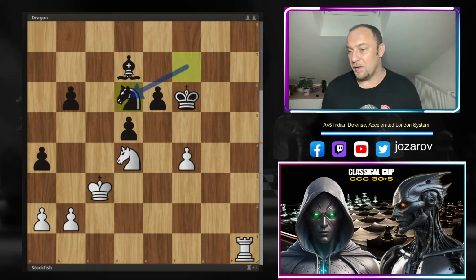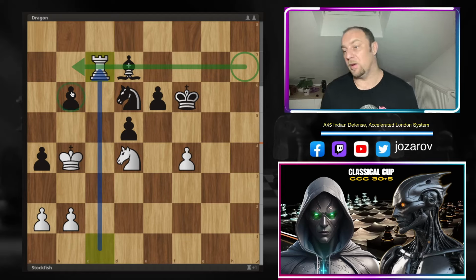Bishop to e8, rook to h2, bishop to d7, and now rook to h7. Again a couple of repetitions. So see, tough endgame here for the fish to handle. Rook to c1, knight to d6, and now finally Stockfish searches for an opportunity on the other side. Now again the rook is on the 7th rank, but it's a different story now. The rook is much more active here because the bishop always cut off the potential attack by the rook against this pawn on b6.